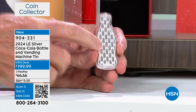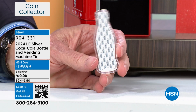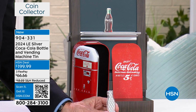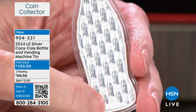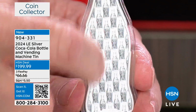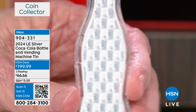Because I always felt that for Coke, I'm a big Coca-Cola collector, not just from a coin standpoint. I feel the two most iconic things with Coca-Cola are, of course, the script, but the bottle, the shape of the bottle. So to be able to put that here's the big bottle, and then the mini. Isn't all that patented? Oh gosh, yeah, that's why it has to be licensed.